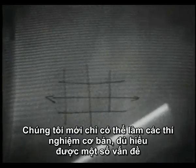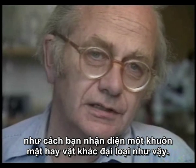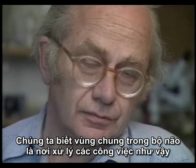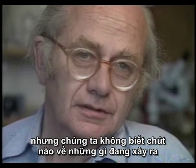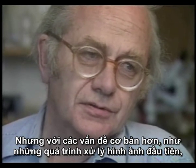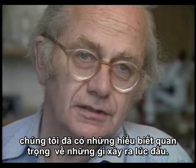We're only at a very elementary stage when it comes to understanding something like how you recognize a face. The general region of the brain is known where things like that go on, but we don't have the slightest idea of what's happening at the level of single cells for that particular problem. But for more elementary problems, for the very first processes of vision, we do have a very good understanding of what happens at the very beginning. So it's just a start.